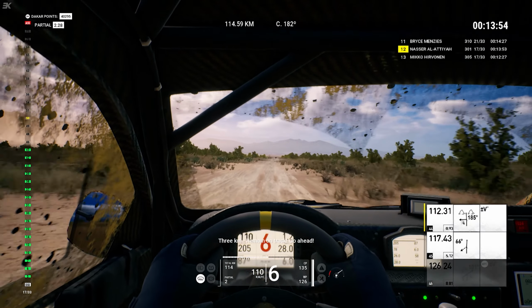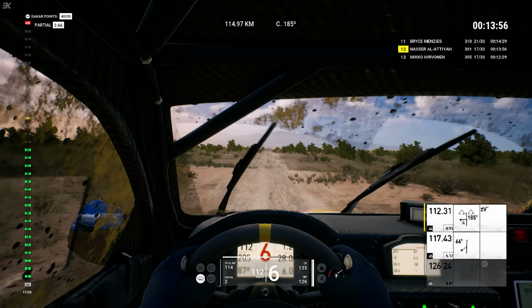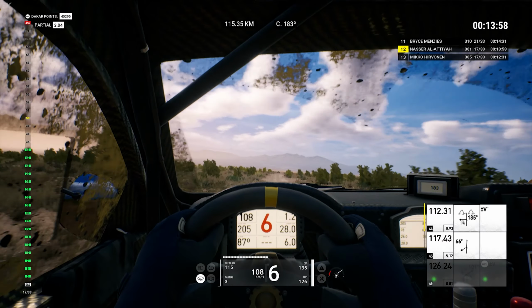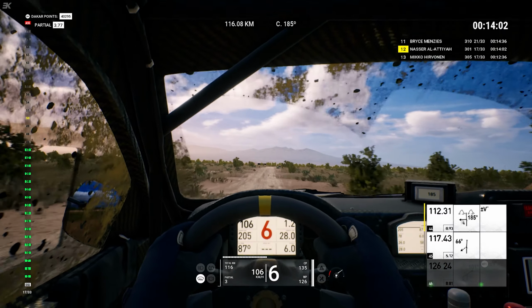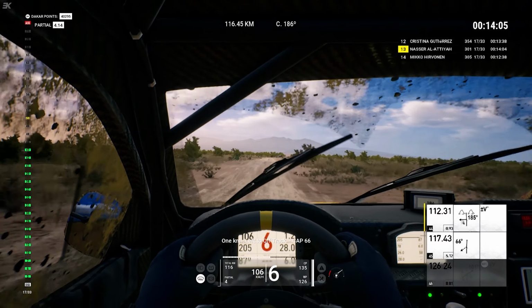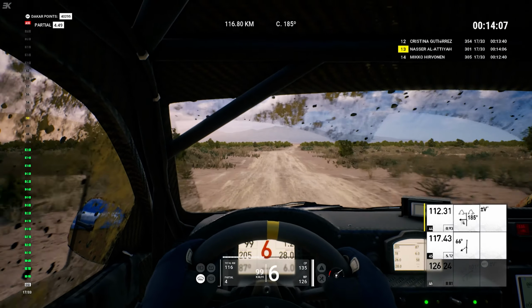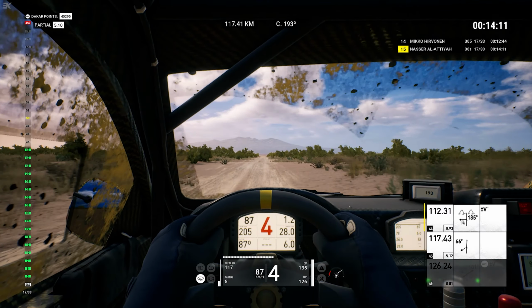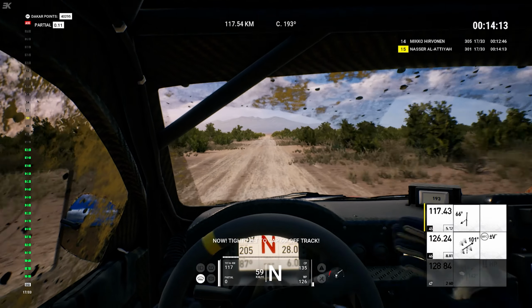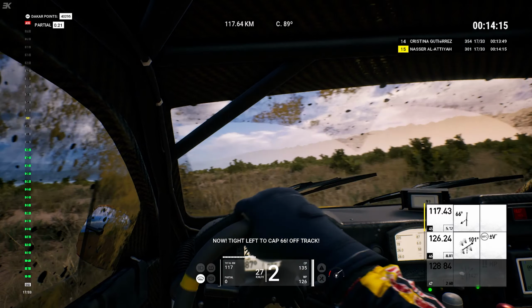Oh, this is really flat out as well. Oh, we've got a tight turn coming up though. 66. Cut a bit in. Better watch out for it. There it is. Now, tight left to cap 66. Off track.